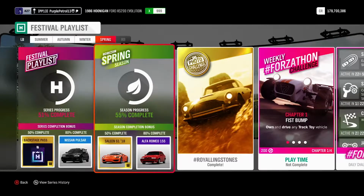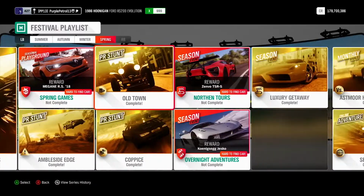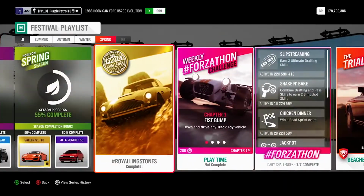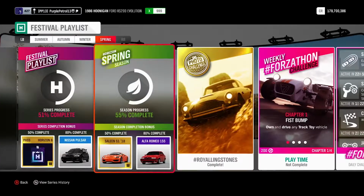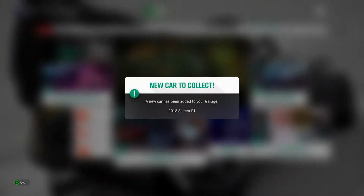Today I'm going to be here on Forza Horizon 4, testing out another brand new vehicle. For this week, the new car is the Saleen S1, available for 50% of spring season, so not a single event prize like some of the previous weeks, and it's the last one we know about. Obviously, a new update, hopefully some new cars. So let's get straight into the Saleen S1.